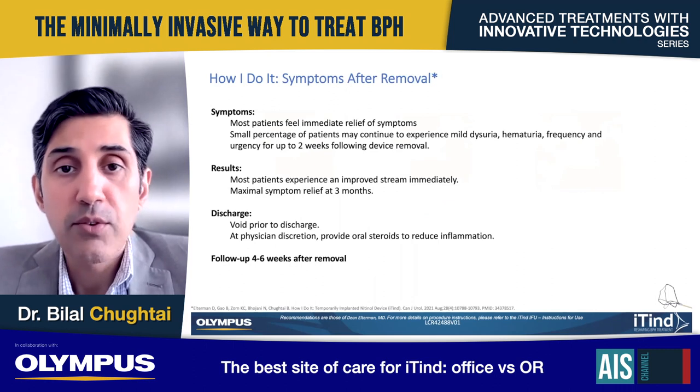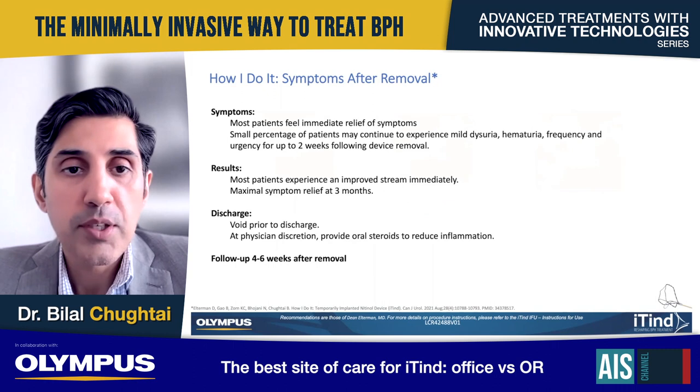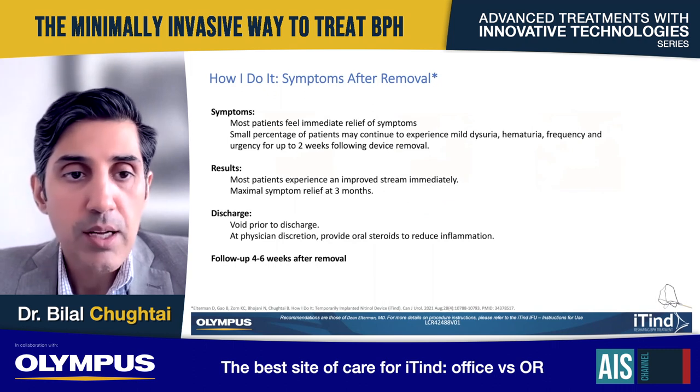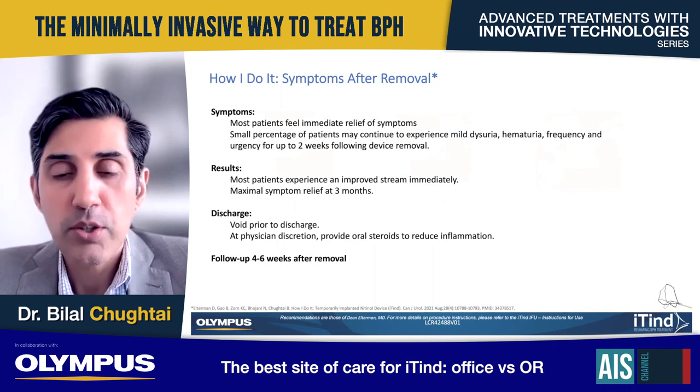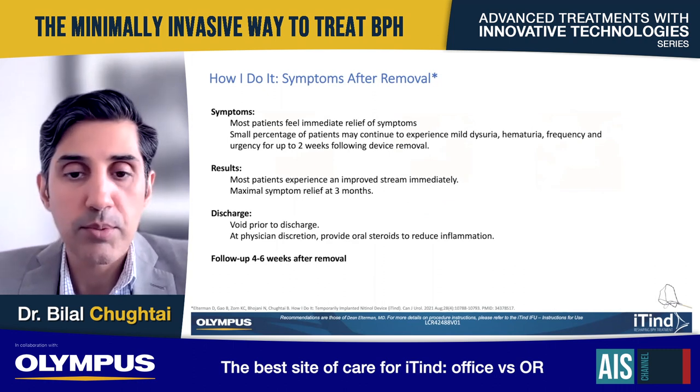Most patients feel immediate relief of symptoms. A small percentage of patients have some mild dysuria. Most patients experience an improved stream immediately, and patients void prior to discharge, irrespective of how it's placed, and patients follow up 4 to 6 weeks after the procedure.